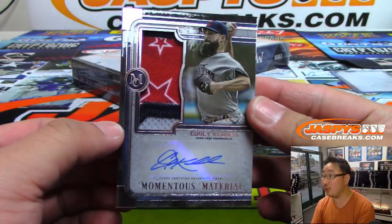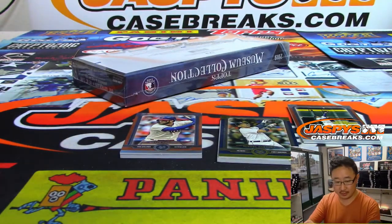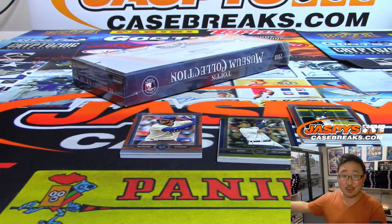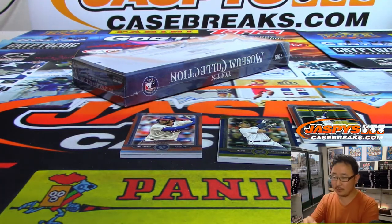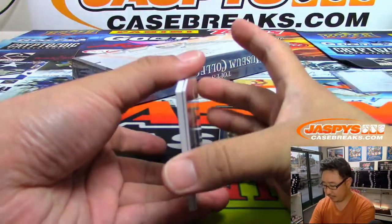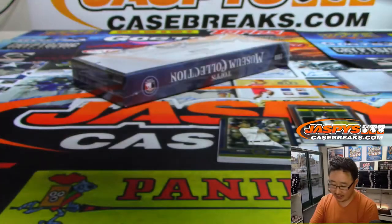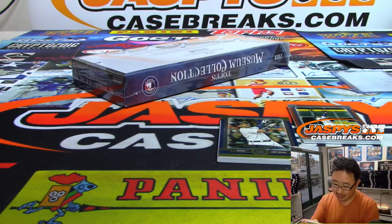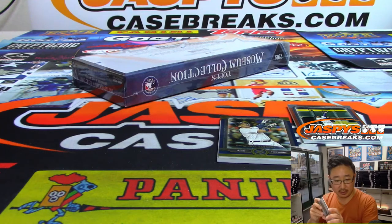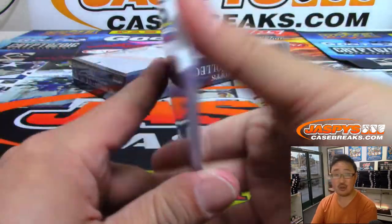Wow, that's nice. Look at that, Corey Kluber, 7 out of 15. That's an all-star patch and autograph. Cleveland Indians were sold straight up. Eric C. with the Tribe. And for the A's, 84 out of 99, Matt Chapman, Chris Davis, Sean Manea, and Matt Olson. Oh, A's are a serial number team. I didn't think they were. Yeah, no, Richard Zitterman has the A's. Got him straight up. There you go, Richard.